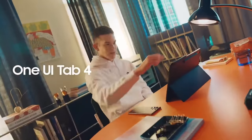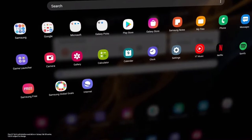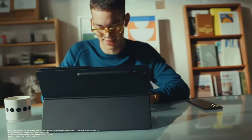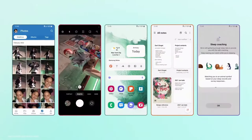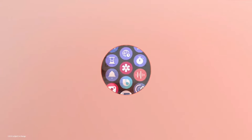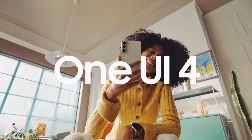One UI is now on Galaxy Tab S8. Have you seen it yet? Take a look, literally one look. Everything you're working on, all on one immersive screen. Whether you prefer to draw with the S Pen or type on the book cover keyboard, your work will flow smoothly. And with keyboard shortcuts, emojis are right at your fingertips. Like this. There's a whole wide world to explore with Galaxy. Whatever you're looking for, you'll find it with the new and upgraded One UI 4. After all, it's your Galaxy, your way.